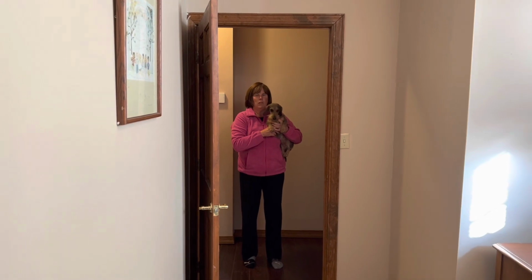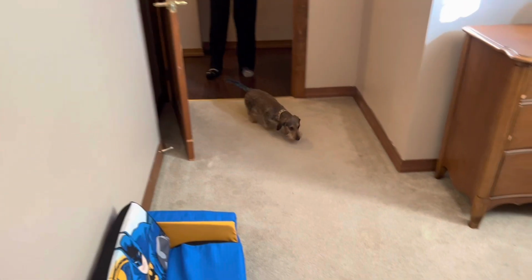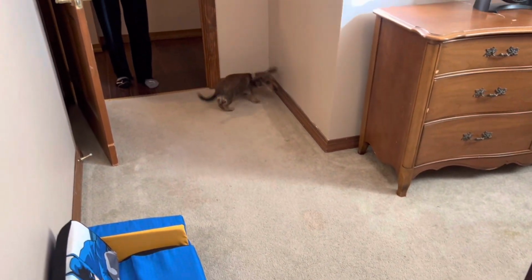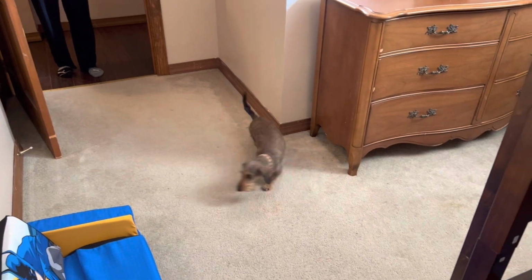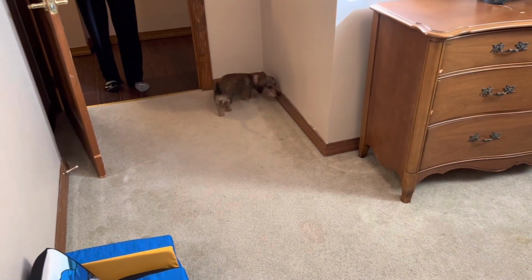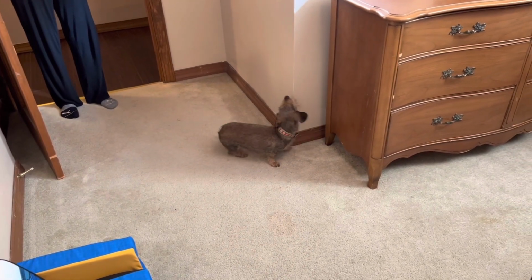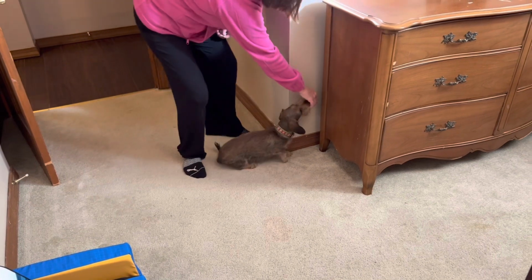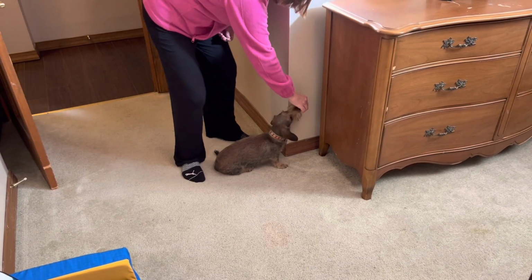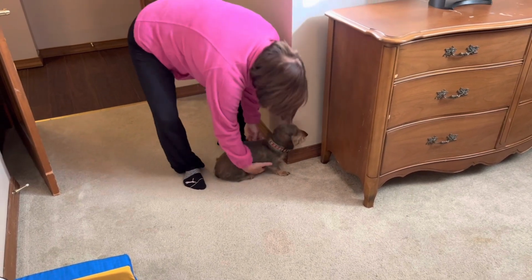The dog is Ash and the handler is Stacy Sullivan. Ready, Ashy? Let's find it. Yes, good girl. Yes, good girl. Nice work, Ashy.